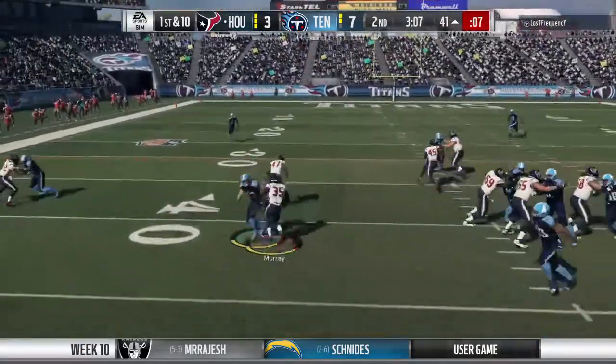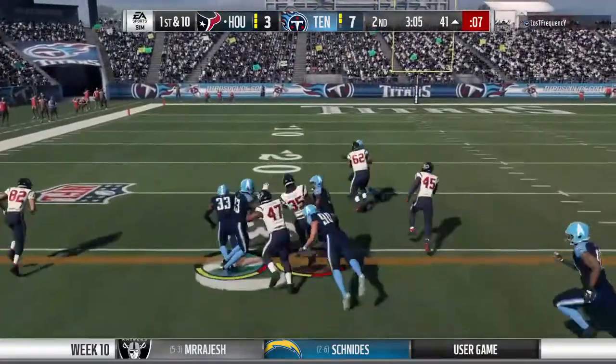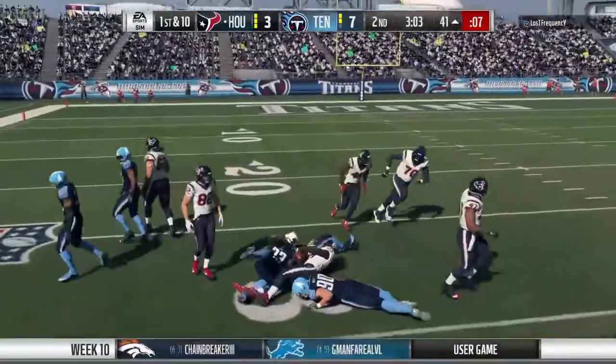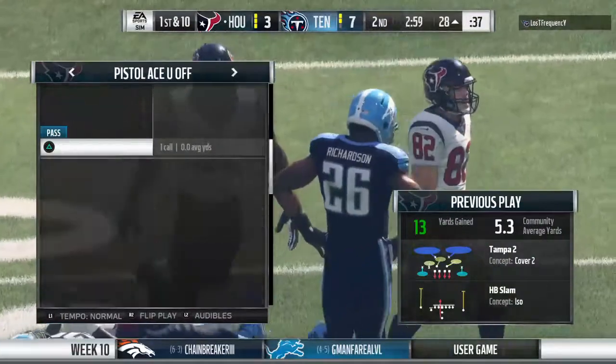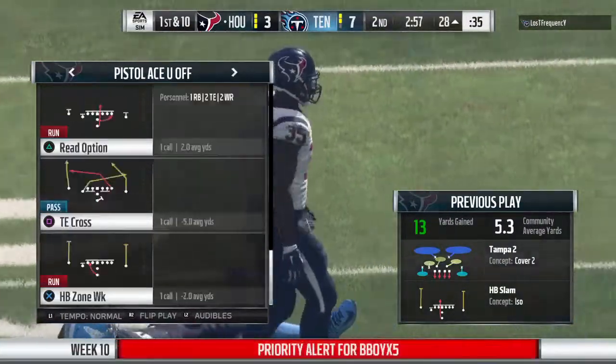They go back to Murray on first down. And he's going to get this inside the 30. Another nice gain, 13 yards that time, and another first down.